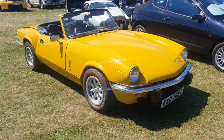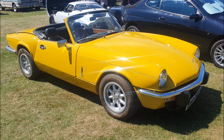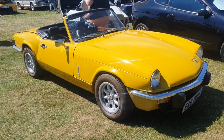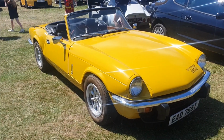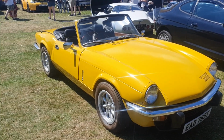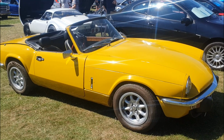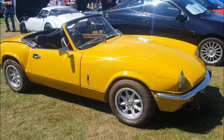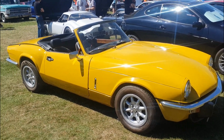Up next, if you can hear me over AC/DC in the background, is this 1978 Triumph Spitfire. Absolutely love these. Got a lot of time for these. This one is absolutely gorgeous. I was chatting to my dad about these earlier on, and interestingly, he said that just over 40 years ago, before I was born, he managed to pick one up from a garage in Birmingham. It had no tax, no MOT on it at the time, but he paid the measly sum of £90 for it.